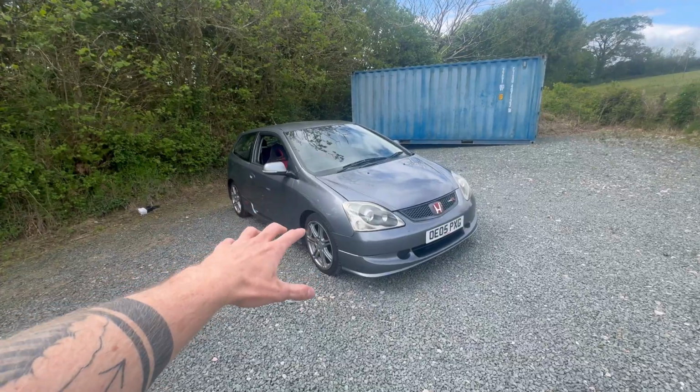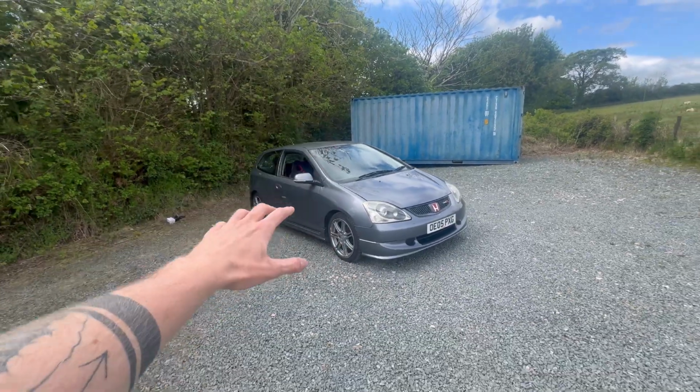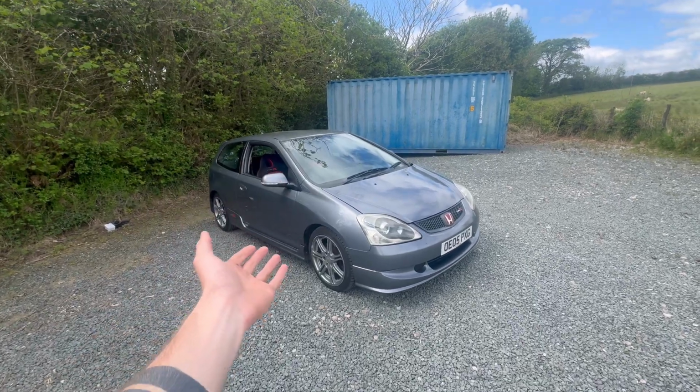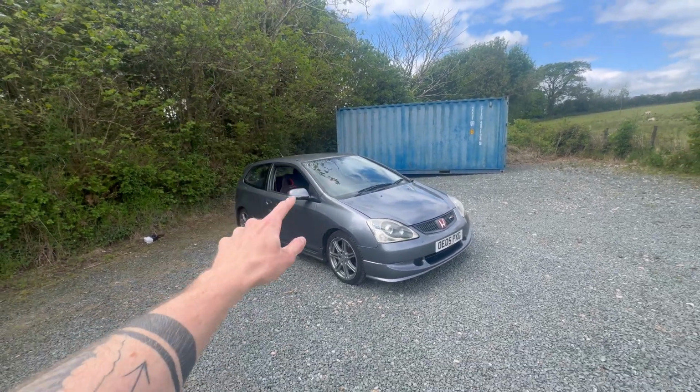And when I say this car is perfect, it's perfect for mods, the project, and just for me to make content on, because there's a few things about this car that I need to tell you about, which you're not going to quite believe. But first, let's roll it back to the start when this car was brand new.